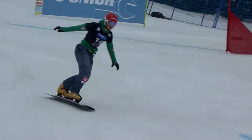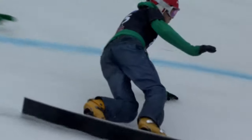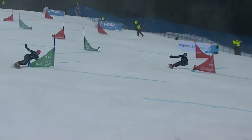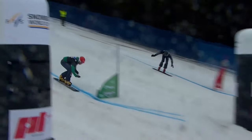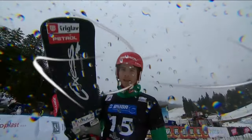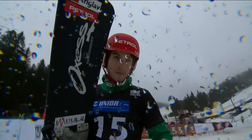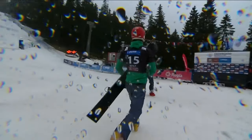So whilst the fans make some noise now, still quite a lot of work to do for the Slovenians. And that advantage out of the start gate on the second leg will be gone in the blink of an eye.